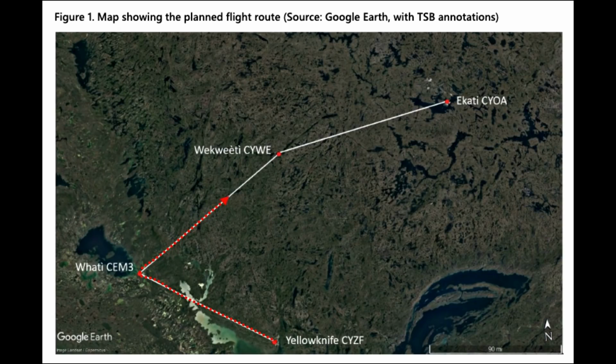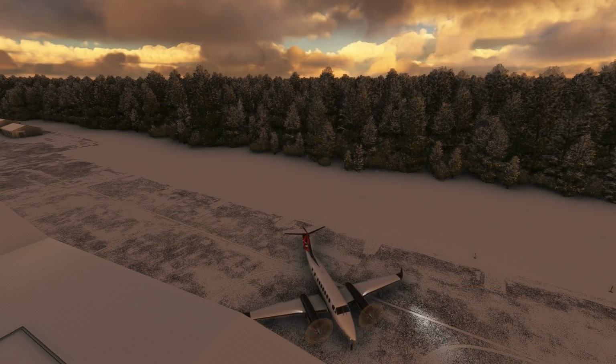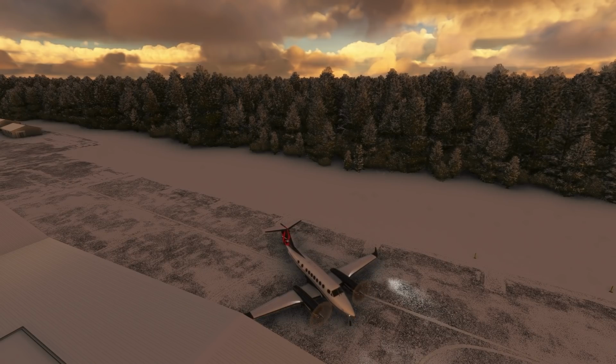They'd leave Yellowknife and first head to Whati, from there to Wekweeti Airport, and from there to Ekati aerodrome. After that, they'd fly the route in reverse to get back to Yellowknife. Smaller communities in Canada depended on small Beechcrafts like this one for all that they needed, from milk to mail. Flights like these are quite literally one of their biggest lifelines to the outside world.